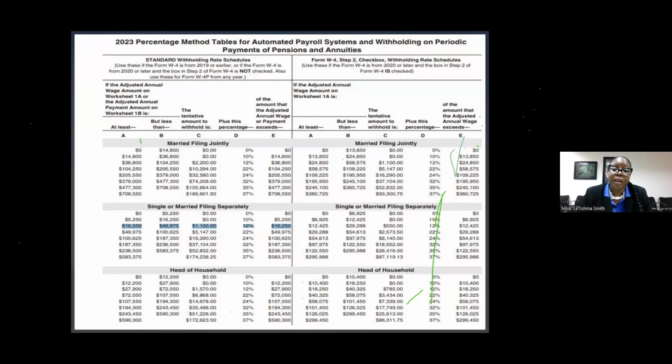There's an additional tax amount because Ms. Morgan's annuity amount is $25,000. Because she falls in the 12% tax bracket, that's where the additional withholding amount comes in. It's all based on your annual amounts. If you look at the top, if you're 0 to 5,250, there's no tentative withholdings, there are no adjusted withholdings. If you're between 5,250 and 16,250, there is no tentative amount, but you do fall under the 10% tax bracket. So based on your total income, it's all based on which tax bracket you fall under. The tax brackets this year are 10% to 37%.